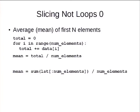So slicing is with the colon. So we have up to three things in slicing notation. The first thing is the start, and if you leave it out, it starts at zero, the first thing. The second one would be the end, and here we're going to end with num elements. And then the optional third one would be some kind of a step. Like if you wanted every other one, you could use a step of two. So the second one is going to do the exact same thing as the first one. It will be faster, and it's less code to write.